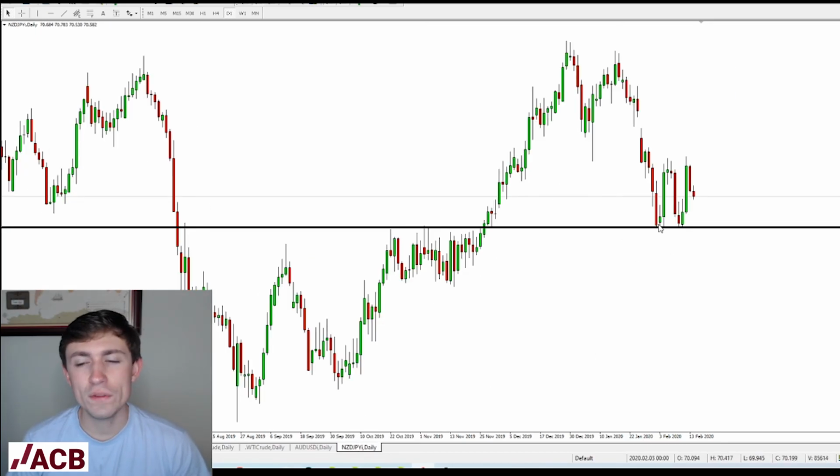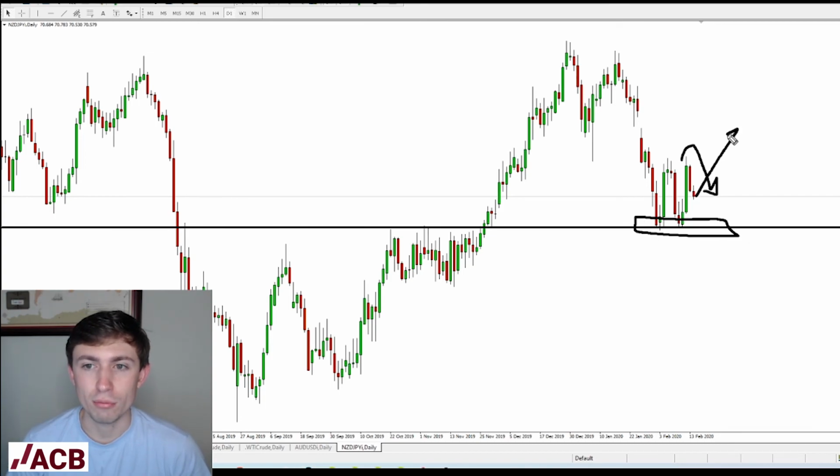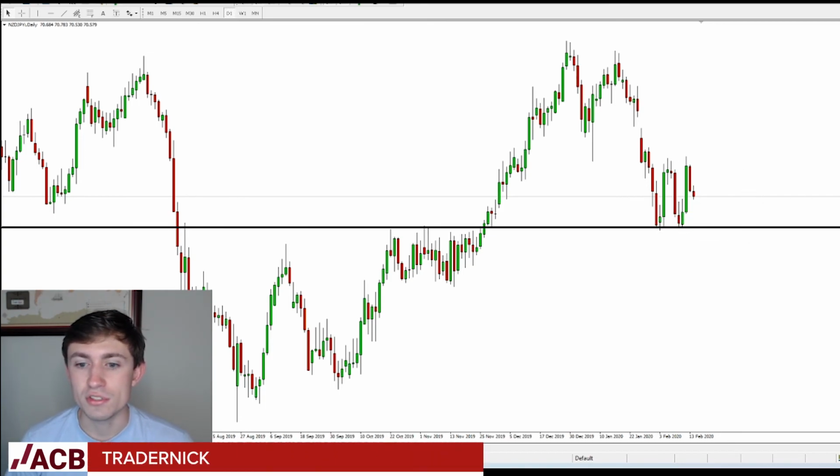You can see we did hold this level for some time, but we're seeing some sort of a pullback here on the New Zealand yen pair. Looks like price may want to either retest this low or is just making a pullback before continuing to the upside. We'll see what we get there on New Zealand yen.